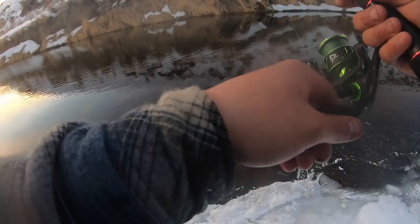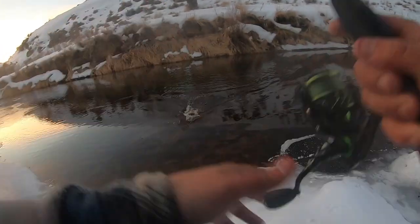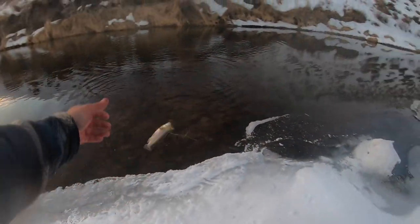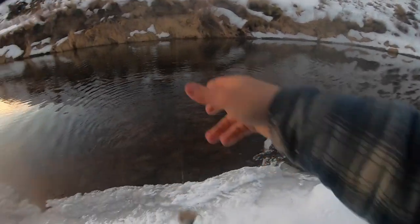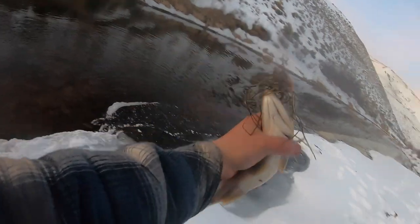Oh, bite. Immediately. Got him. Oh, you guys are probably getting sick of me now. But this is so cool. When you throw into the same hole 5 times and catch 5 fish like nothing, and they're not even phased.